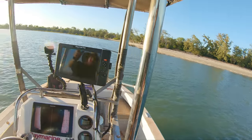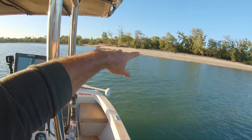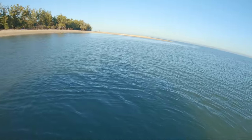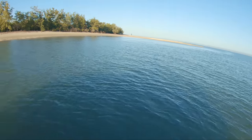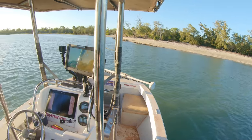Unreal spot. So we're marking a few fish here. Oh, another one up there. We've got a bit of a rock bar here on the spit and we're marking a few fish underneath us. So just trying to work out what the tide's doing. It should change any minute now. And I think we're gonna start on this edge here.